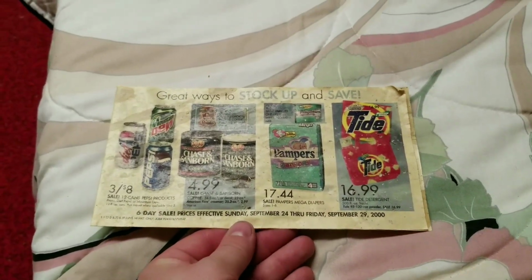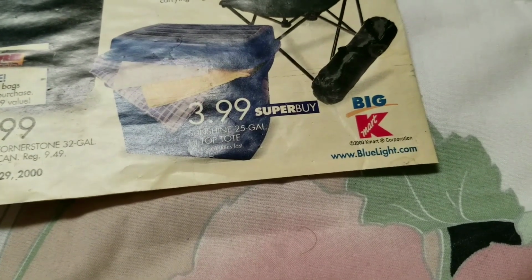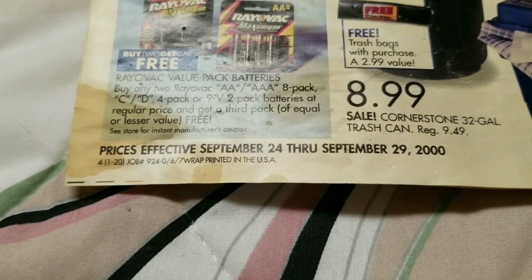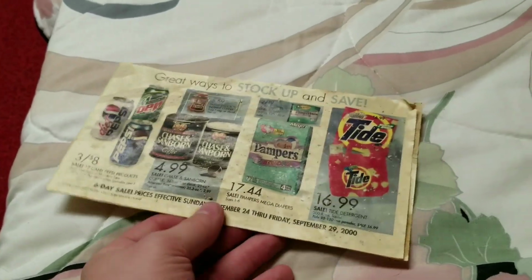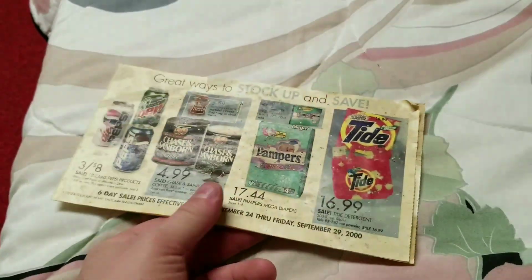So that's that. Then we got some advertisements. This came from the Moon Township Kmart. If you remember in the one update video, we found this on the floor. And on the back, it has the Kmart logo with bluelight.com, which is now a defunct website. Look at that. September 24th through September 29, 2000. It was on the floor under a gondola in that Kmart since then. So, 18 years, it was tucked under the floor, and I happened to rescue it.